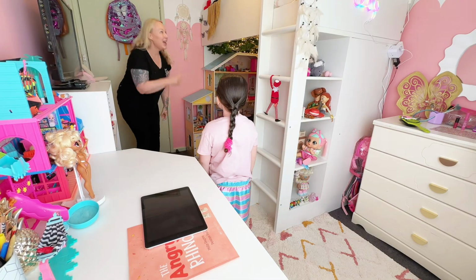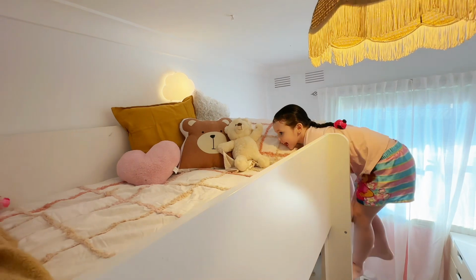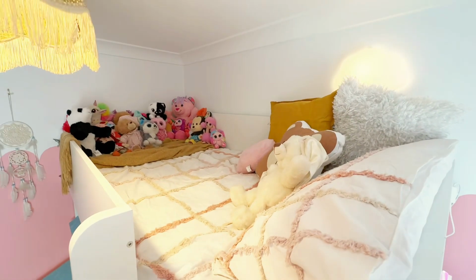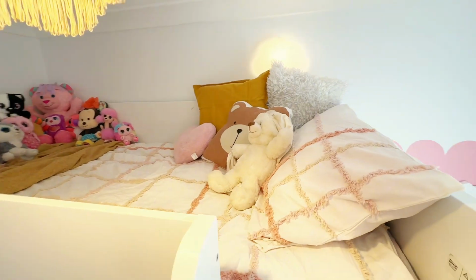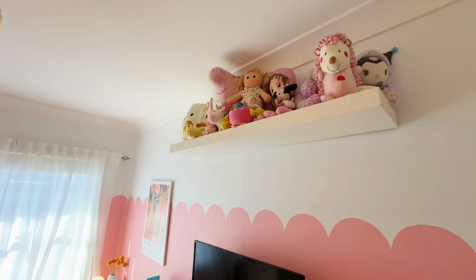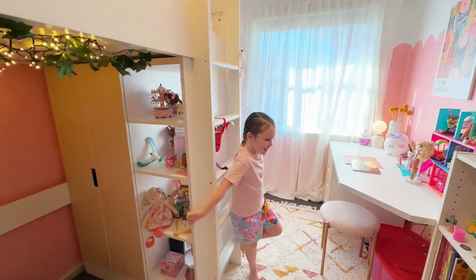A bunk bed. Do you want to have a look at your bunk bed? All right, go on up. What do you think? Oh, nice and high. Oh. And you have a little cloud night light over there that you can turn on and off. You've got your own switch. If you get scared and you want to turn the light on, you can. And what's up here? Oh, I'm using that. And then what about over here?